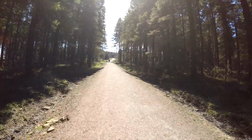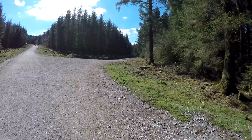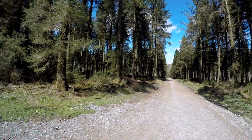It's kind of mid-April. We've had a bit of grim weather, a bit of grey and drizzle, but the forecast for today was really good weather, and it's turned out to be right. It's very lovely indeed. Okay, there's a forestry track there. I'm guessing is that about 200 metres? I think so.